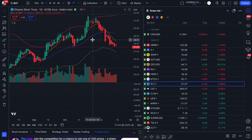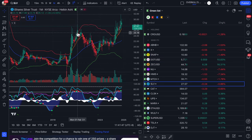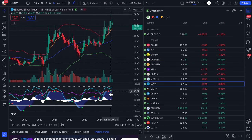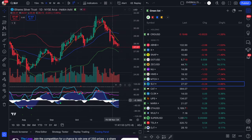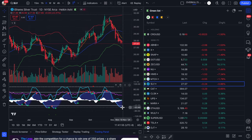Dot we covered. Silver, SLV, everyone's super bullish on silver. It looks a little overdone on the monthly chart to me. Where we're going to want to play this is the next green dot on the daily. Again, the blue wave hasn't been way down here since August. That was back here August 9th, at $24. It pumped up to $27, pulled back, gave you another one right there at $25, pumped up to $30. I don't know.